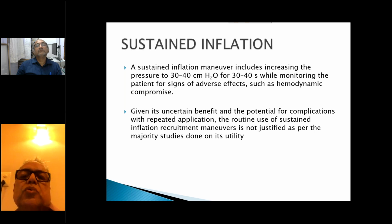So what we need to do is increase the positive pressure to 30 to 40 centimeters for 30 to 40 seconds. Again, I am saying we are not using it in our unit, and many level 3 units are not using recruitment maneuvers. We are comfortable with PEEP titration. We are very comfortable with prone positioning.